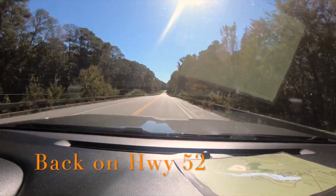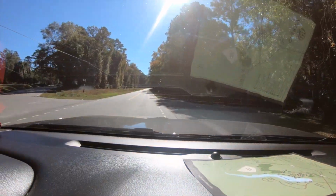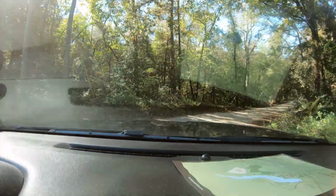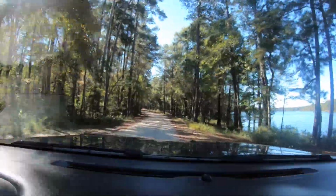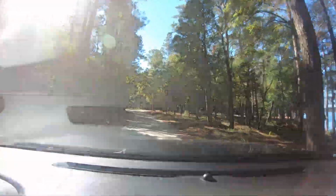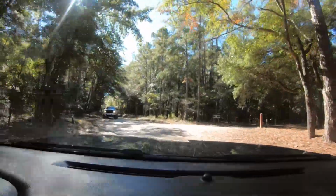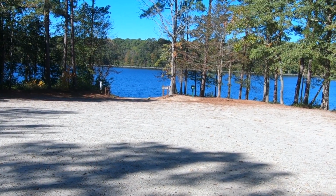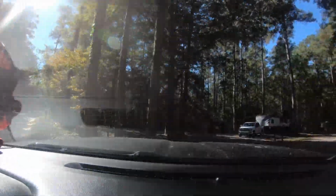We make our way back out to Highway 52 and head down to the campground. The entrance sign is not the most prominent one, so you do have to keep an eye out for it, but the roads look familiar. They're pretty much the same as every other state park. Gas motors 10 horsepower or less. No swimming. So just a little bit further in, we finally make our way to the campground.